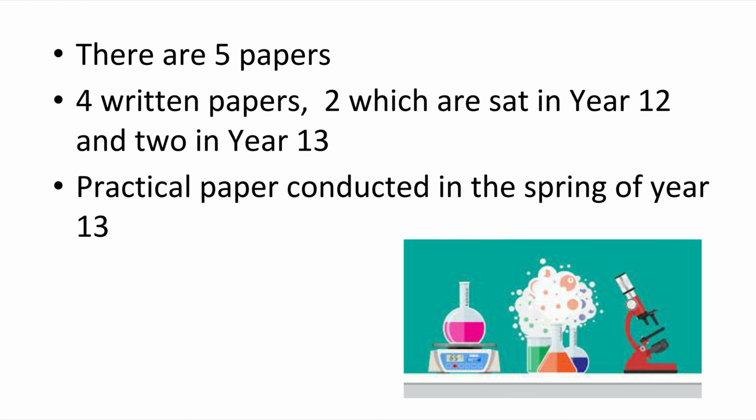So what will you have to do? There are 5 papers, 4 written papers, 2 of which are sat in Year 12 and 2 in 13. And there's also a practical conducted in the spring of Year 13, so something to look forward to.